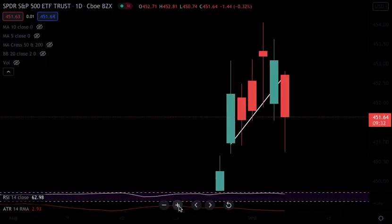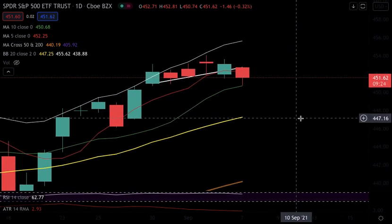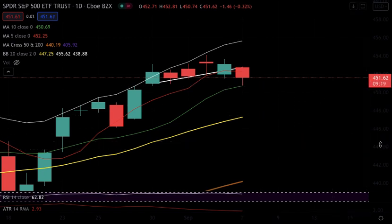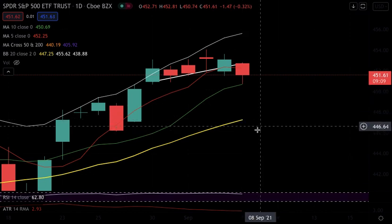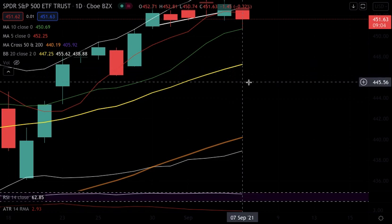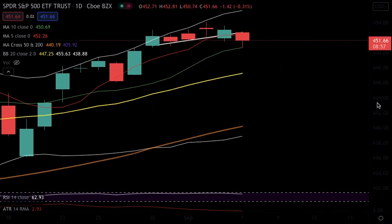Go back to the daily chart. That means it's closing below the 5-day moving average, which now makes the 10-day moving average our support level. Remember, it's at 450.69 right now. And if it breaks below that, we have support here at 447.25. As long as the SPY stays above, it's bullish. If it gets down below, it's going to look even more bearish, and we will look for our next support level, the 50-day moving average, which is at 440.19 currently. These are the levels we will look to buy.